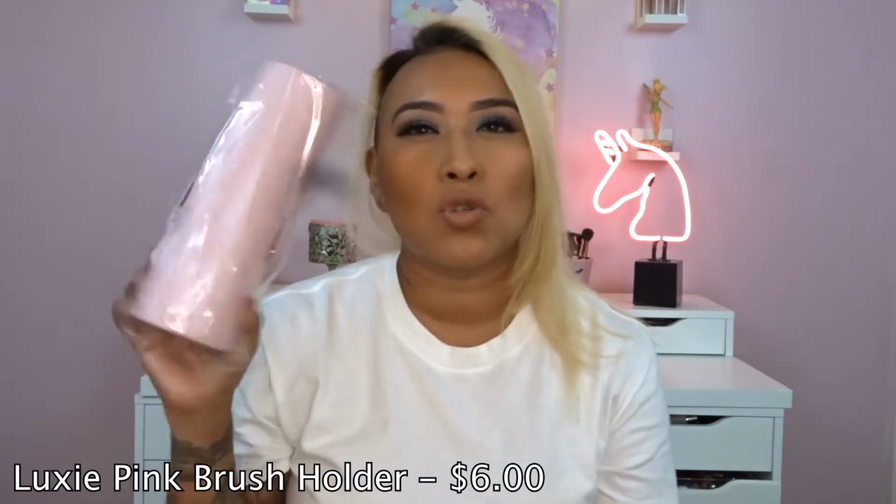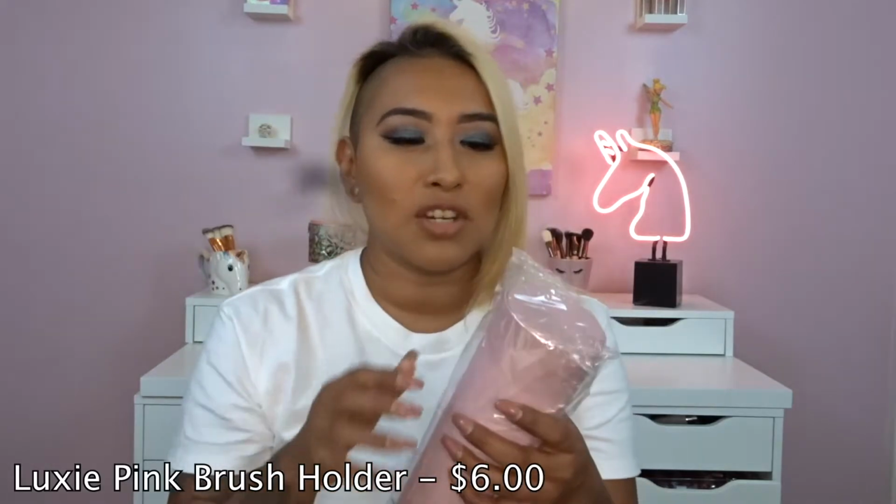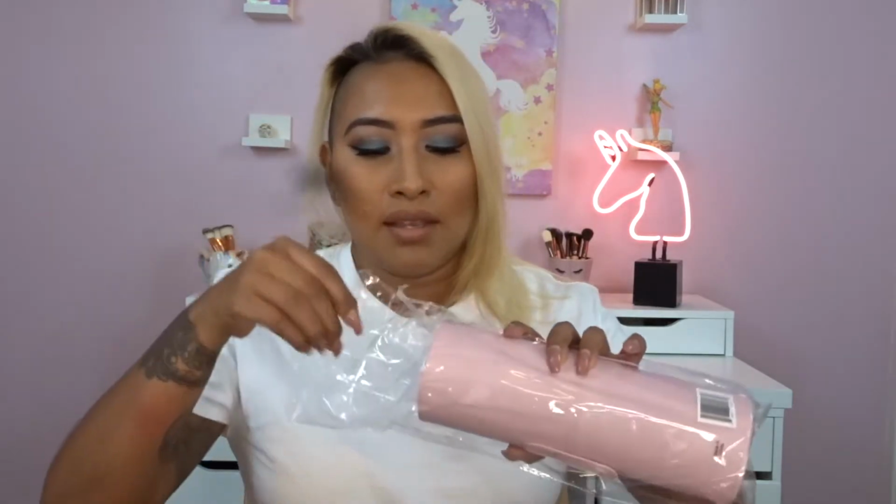So the next thing I got is from Luxy Beauty. It is their pink travel brush holder thing. It's like a cup brush holder. It looks like this, and it says Luxy here. I have wanted this forever and ever. You can never have too many compartments for your brushes, so I really wanted it. And it's also handy for when you travel with your brushes. It comes apart, so you can use them as 2 separate cups, or you put them together and that will be your traveling brush holder.